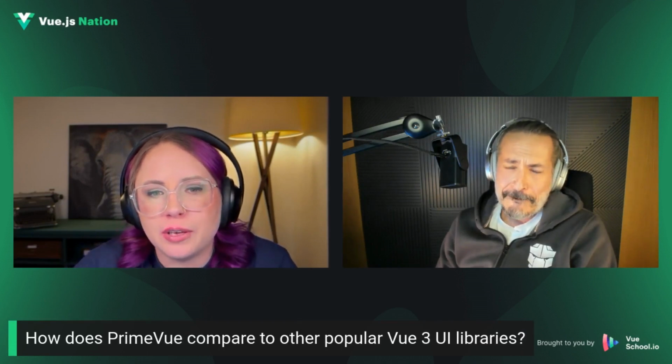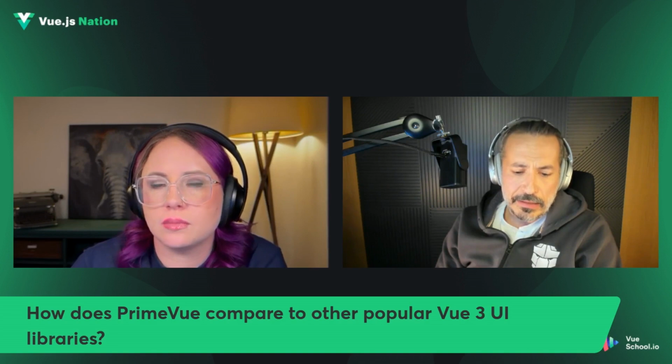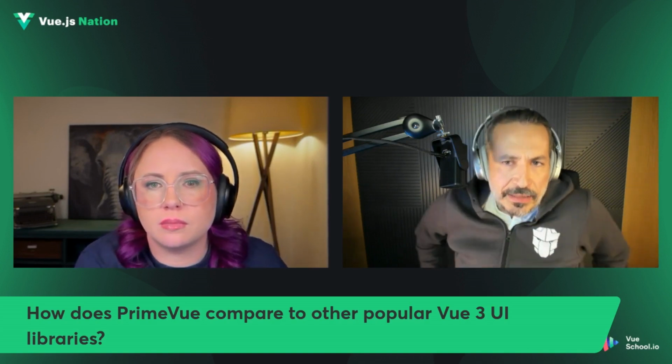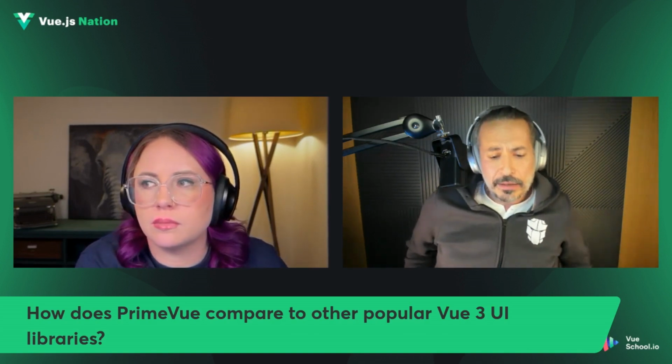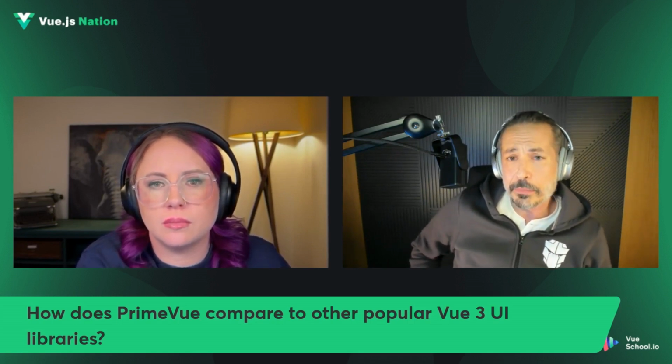How does PrimeVue compare to other popular Vue 3 UI libraries? As I mentioned, we have a different approach. It's not really traditional. We decided to expose everything with pass-through, and we also have unstyled mode, which I don't think that you have seen. This is not seen a lot in the Vue ecosystem. So there's some Tailwind libraries, but PrimeVue also has a different approach on this.